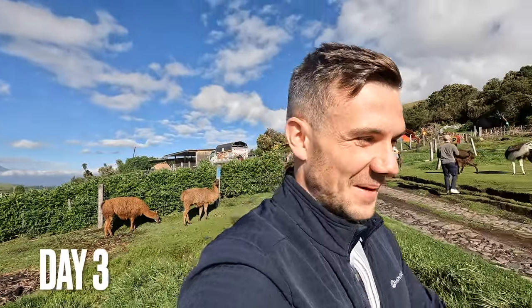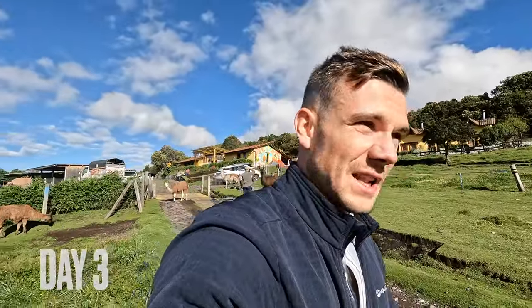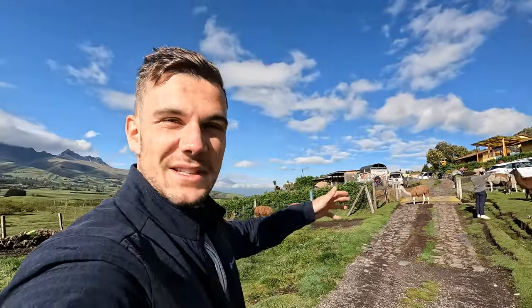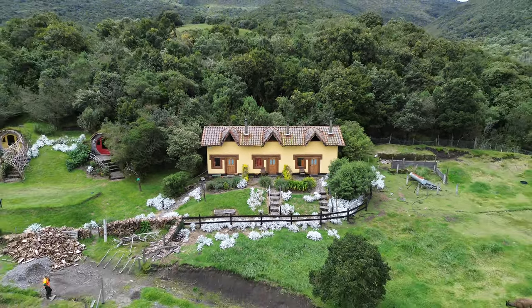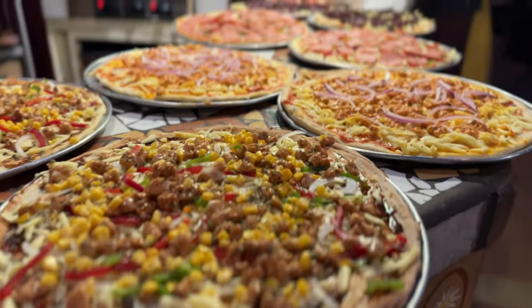Those llamas will never fail to make me smile. We had a wonderful sleep, actually, because you're so surrounded by natural light as opposed to artificial light. As soon as it gets dark, it gets tiring pretty quick. So we're sleeping in these lovely cabanas and dorms between us, and every meal is a communal meal.